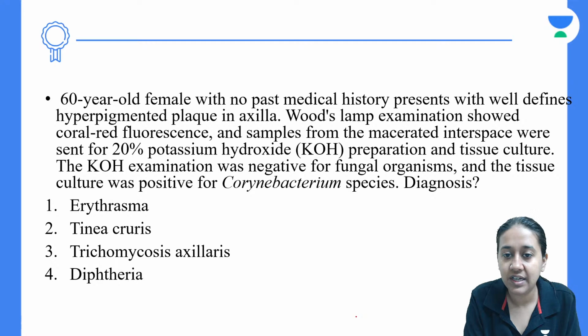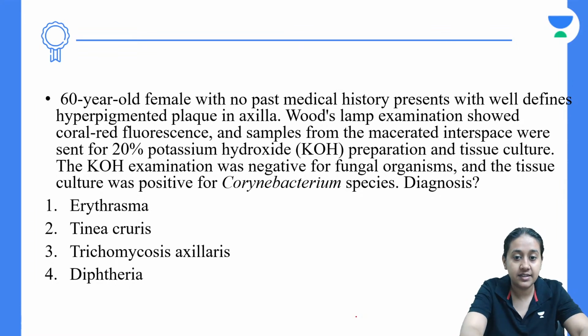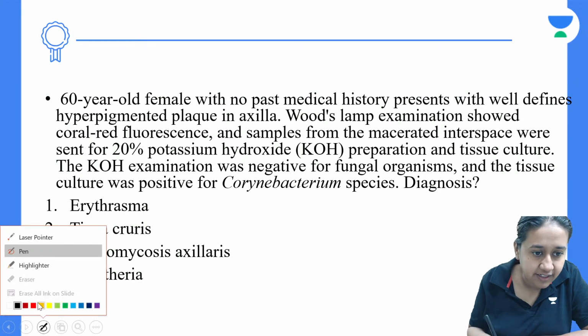A 60-year-old female with no past medical history presented with a well-defined hyperpigmented plaque in the axilla. Wood's lamp examination showed coral red fluorescence. Samples from the macerated interspace were sent for 20% potassium hydroxide preparation. Tissue culture has the following features. What is the diagnosis? The specific feature which we can notice here is coral red fluorescence.